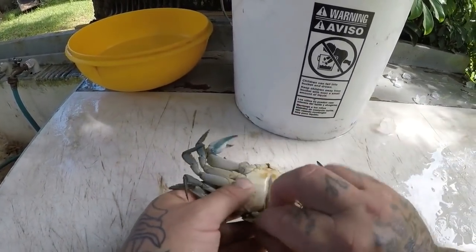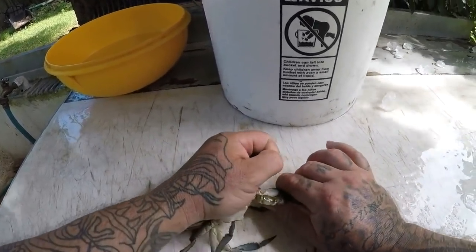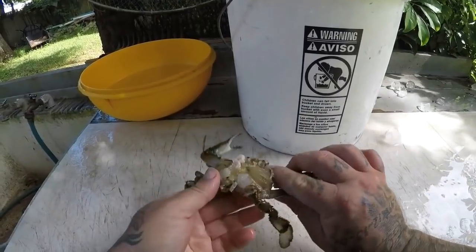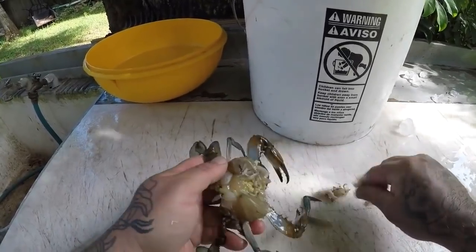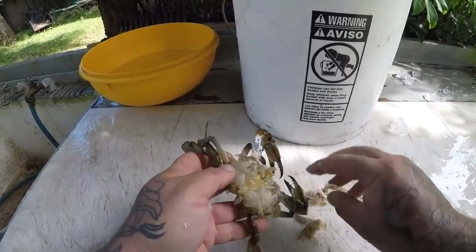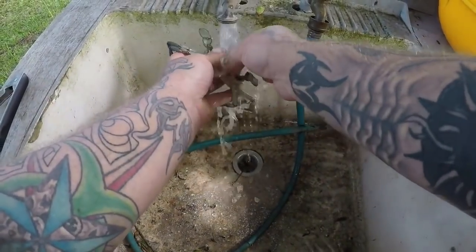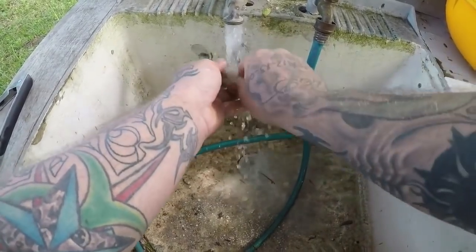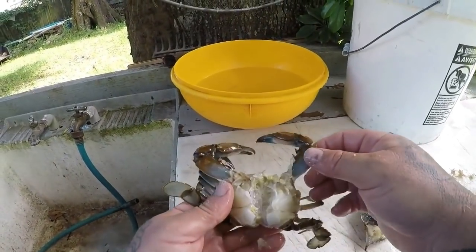So put this in the carapace real quick and you just flip them over, pop this up, grab the horn, just like that. Pop it off, just like that. Clean all that off. Clean all this off. Come over here and just rinse all this stuff out. There you go, guys. Nice clean blue crab.